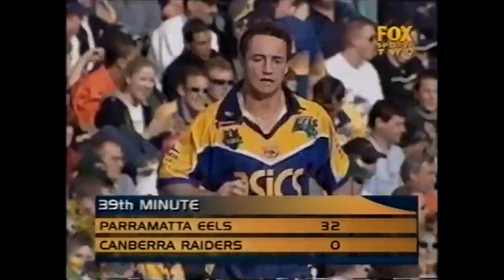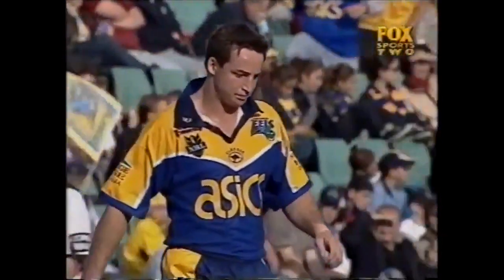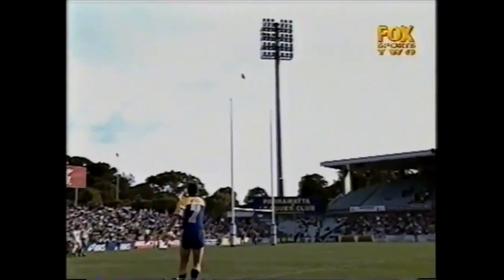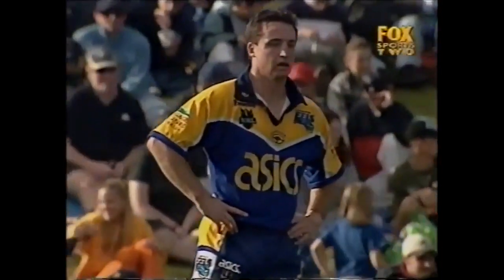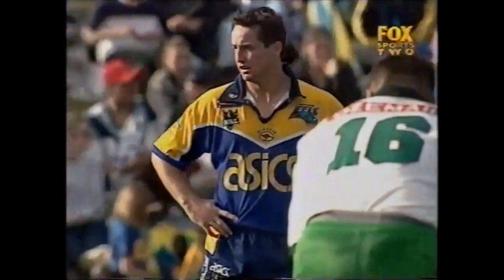32 points to nil. And we've got just over a minute until the halftime break. And Jason Taylor is now within 17. And that's a great kick by the number seven. Had a terrific year in the year 2001. And he steps a little bit closer to being the highest point scorer in the game of rugby league.